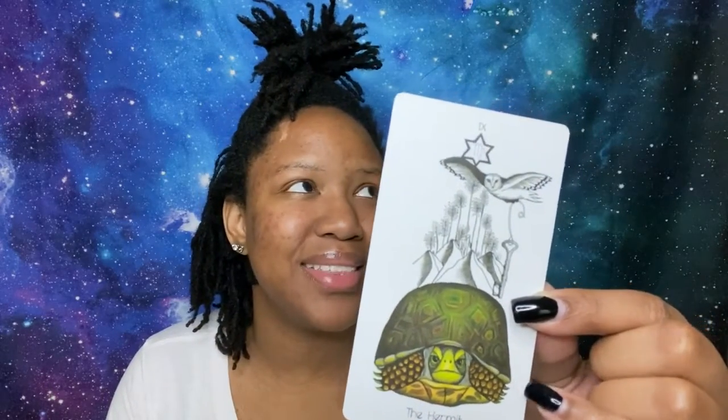And I love how the owl there has the key. It's almost like the High Priestess is coming to give you what you need to open up. Oh, this is so beautiful. And the turtle also represents life. I can't think of what the actual words are, but the turtle carries life on its back, which is representative of the earth, of the world. So I think this just, oh, I love this deck.